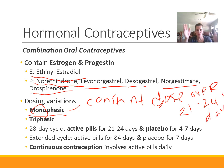Again, remember contraceptives are based off of a typical 4-week cycle or 28-day cycle. So typically the first 3 weeks are dosed with hormones, and then the last week is the placebo week. So most will have 21 days of hormones and then 7 days off. There are some that have longer hormone days, up to 24 days of hormones. But monophasic have that one phase where you have a constant dose of hormones over that whole period of time.